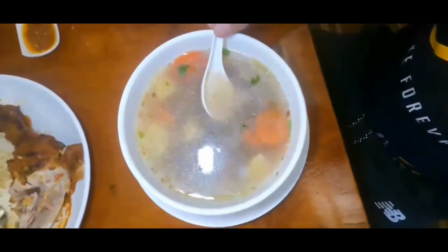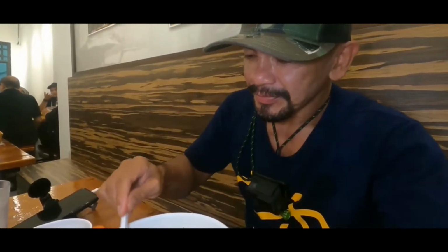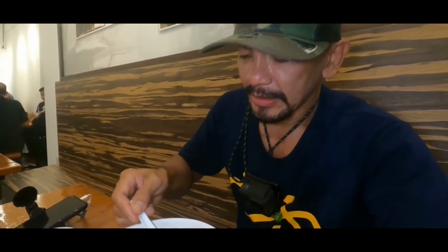Soup cocktail. That means a soup buntut. Let's try the soup first. Wow. This is the meat. Wow. Look at that.